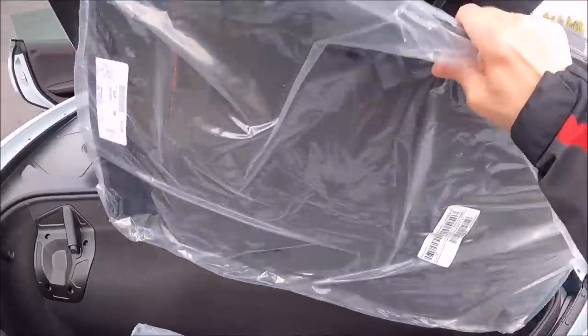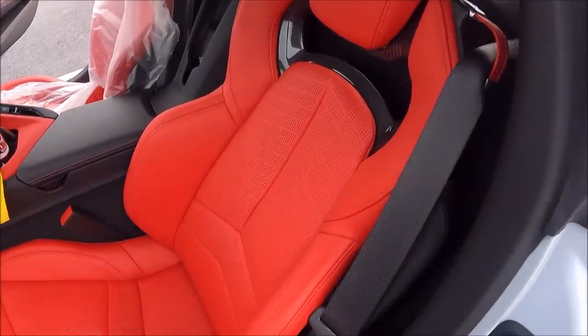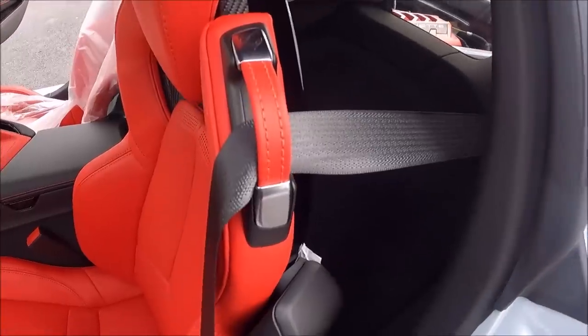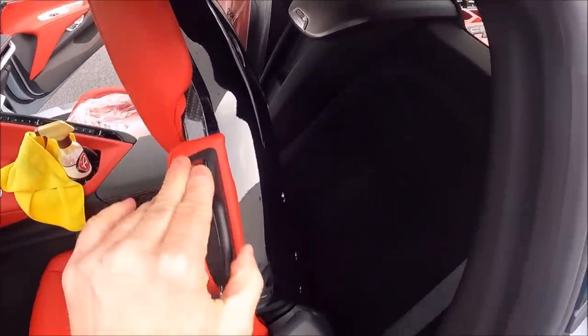Okay, so this car does not have the accessory mats, just the regular mats. We'll come back to those. I'll take this plastic off the floor here. One thing you'll notice on the GT2 seats, once you take the plastic off on the back of the seats, they have more plastic there protecting that nice coating. So I take that off. GT1 seats don't have this. And I can't put the seat belt back on because I'm going to put the seat cover on it.